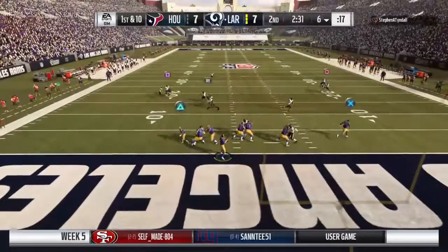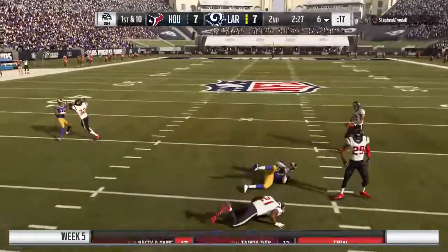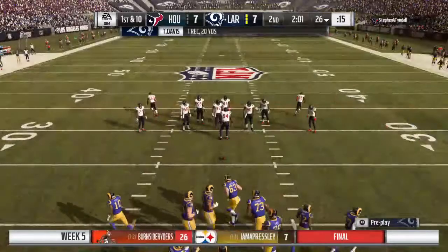Following the interception here, Mariota. And Davis has it over the middle. And they work this out past the 25. Great way to start the drive. 20 big ones and a first down.